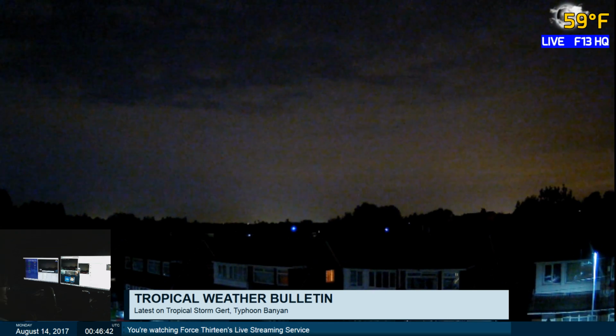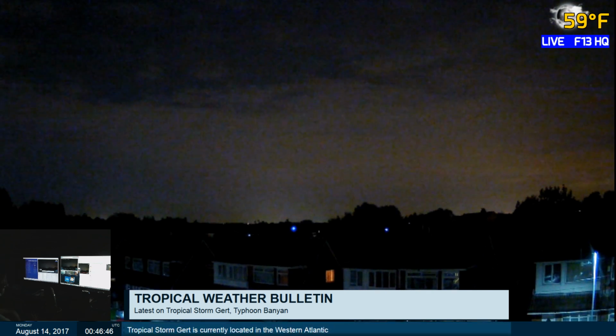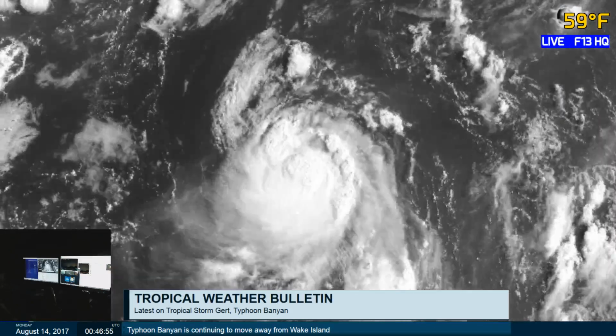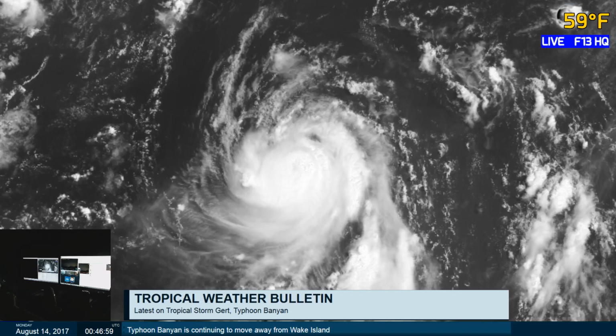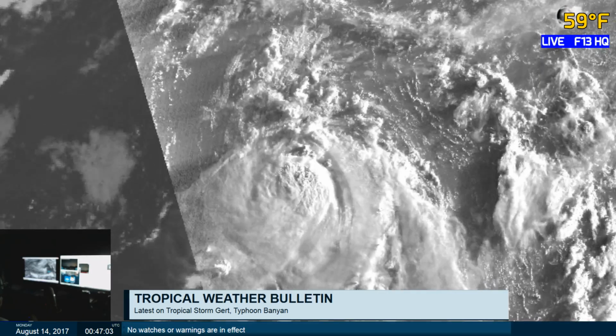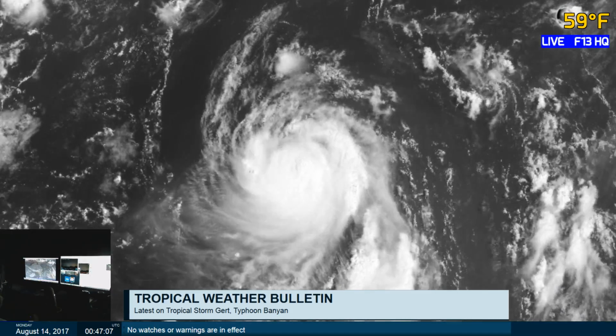Yeah. And well, we can go on. Banyan is that other invest in the Pacific. What is it doing? I'd like to bring up some satellite imagery if possible. All I have is what you're seeing on the screen right now, the visible. The eye is deciding whether or not it wants to come out and play, but I'm not sure it will. JTWC thinks it's going to intensify more, become a Category 3 tomorrow. Do you agree?